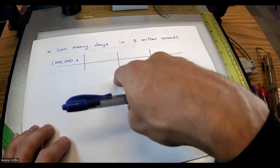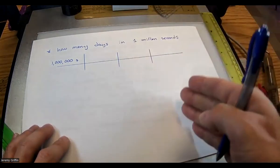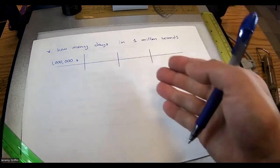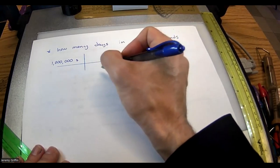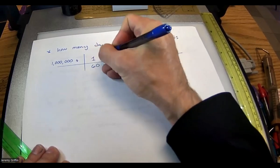Hey, let's work out a plan. How about seconds to minutes, minutes to hours, and then hours to days? So the next one would be seconds to minutes. Well, there are 60 seconds in a minute. So see if you guys remember this. What should I do with 60 seconds? Should I go up here or down here? Down here. 60 seconds, 1 minute.